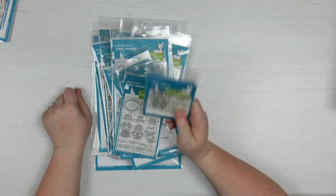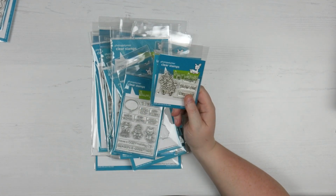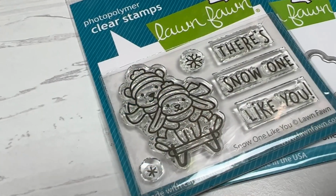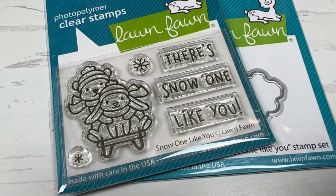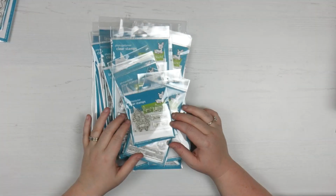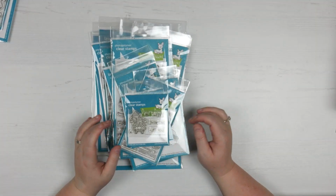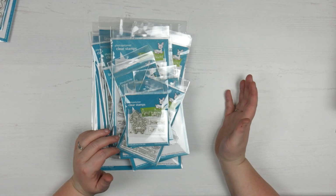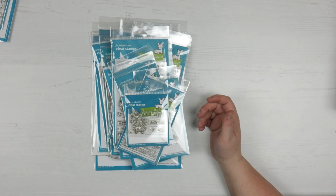Now, I find, and this is me, snow is hard. Snow is something that I've never seen real snow myself, never ever. I've seen pretend snow and it's awesome. And I still really, really, really want to go and see snow. But snow sets are both a blessing and a curse because I love them, but I don't always find a real great use for them.